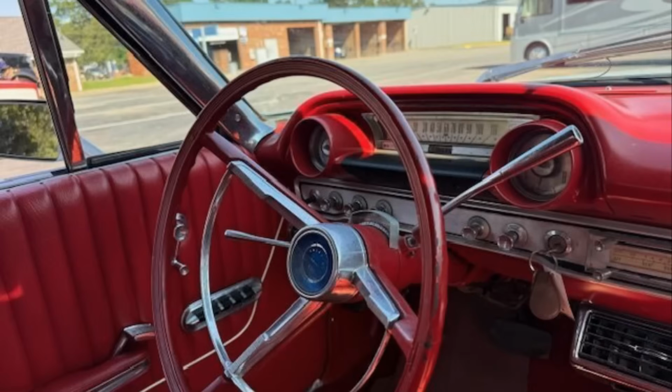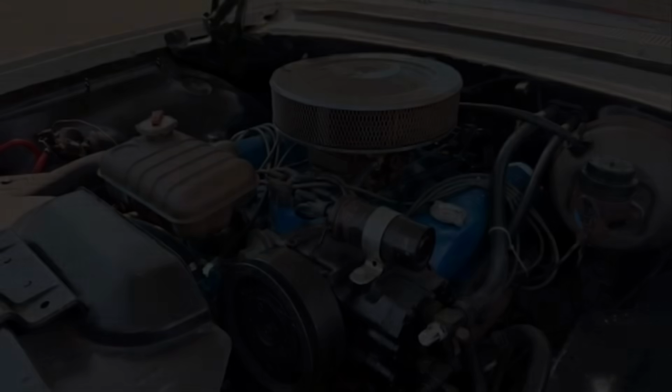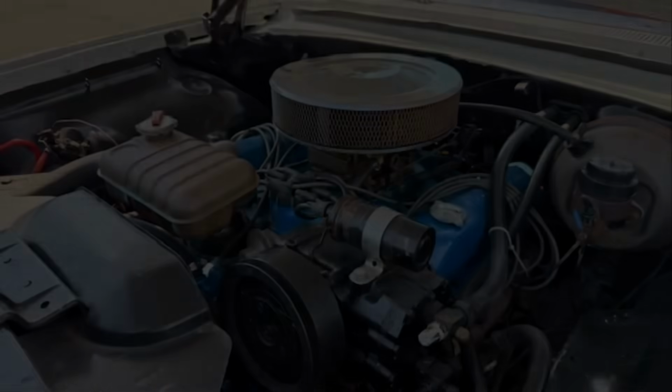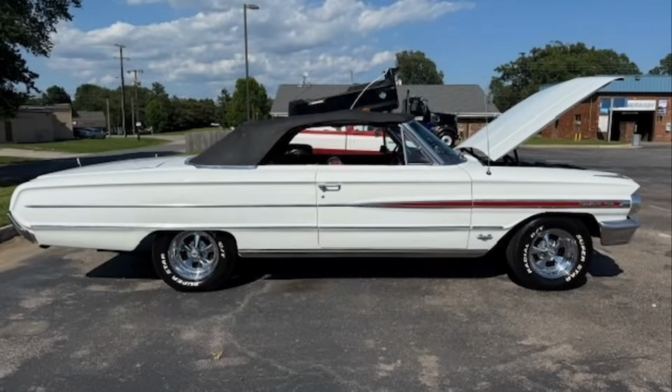Priced at just under $23,000, it's competitively valued for a full-size classic with big block power and strong originality. The seller, Davis Auto Sales, provides a range of purchase options including credit union financing, shipping assistance, and vehicle documentation, making it easier for buyers in and out of state to complete the transaction. Whether kept as a weekend cruiser or added to a classic car collection, this Galaxy offers timeless design and a comfortable ride from one of Ford's most recognizable nameplates.